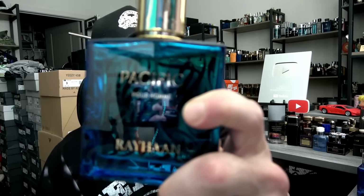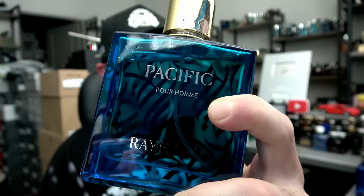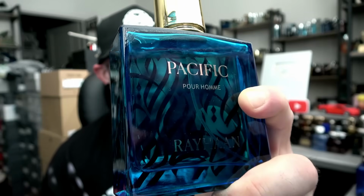It's worth grabbing. Now look, if you got a bunch of stuff that smells like Invictus Aqua, redundant. Don't do it. But if you don't, and you're newer to this, and you're starting to build a little collection, and you don't have an Invictus Aqua-like fragrance yet, Rayhan Pacific, all gas, no brakes, baby. What does that mean, right? To me, it just means it's that damn good.